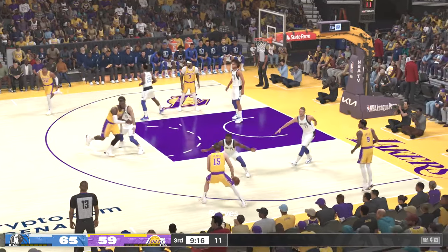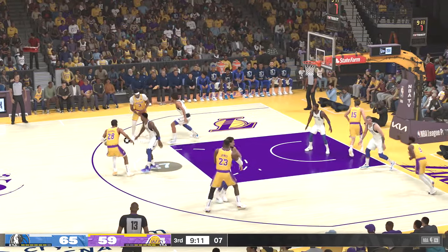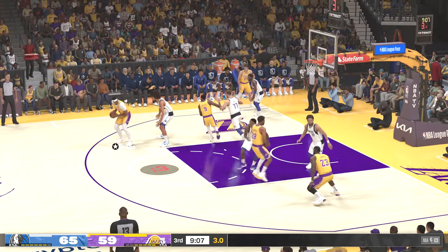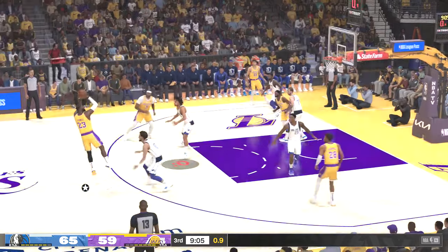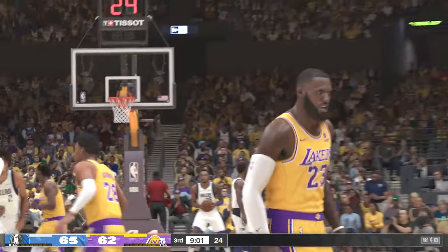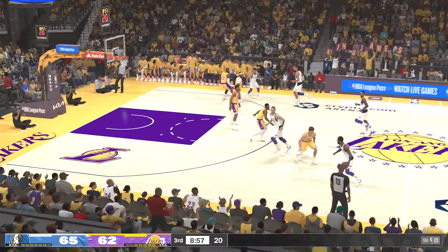Here's Reeves. He's covered by Irving. Hachimura, the pass to Davis. Just 5 on the clock. The pass to James. James connects from deep. And nothing gets past LeBron. I mean, makes a play before the clock runs out.